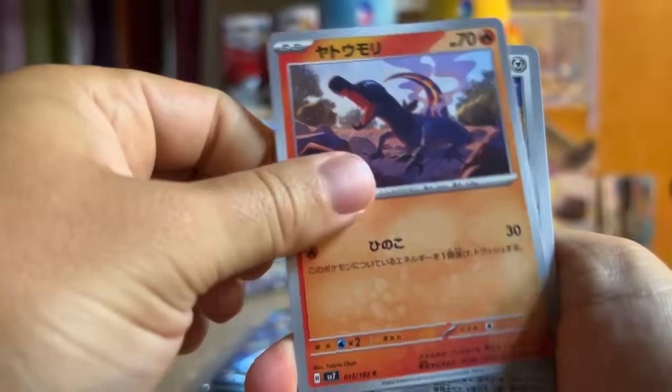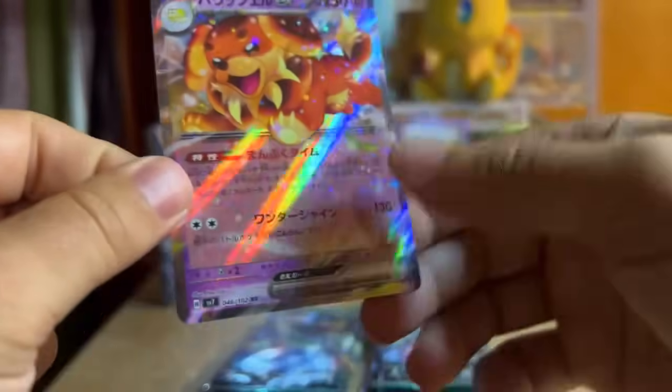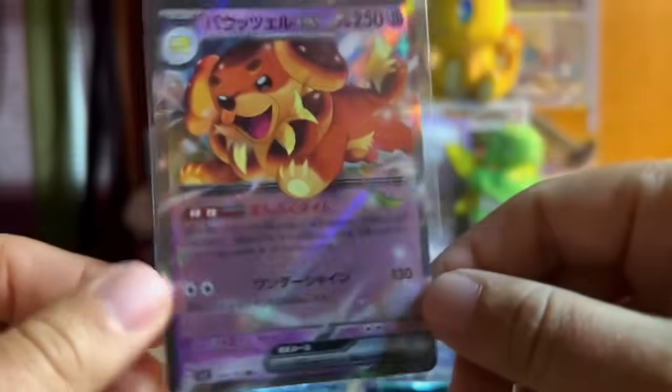Togedemaru. We got Salandit. We got Klink. We got a Milcery. Ooh, the Dosh Bun right here. I'm very angry. Why are you so angry at me? I didn't do anything. Cool though. You also have a very nice SAR, which would be cool to pull.